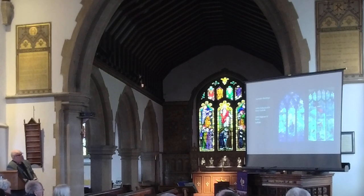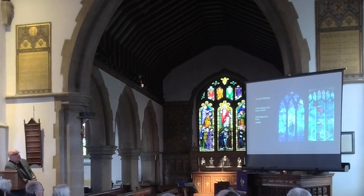Now, I just mentioned Sarinda Warboys. She has her studio in Suffolk, and here are two windows of hers. The one on the right, at Palgrave, looks very Rosemary Rutherford-ish, doesn't it? It's certainly not her colours, but the way she's used the glass and minimum paint, I would say she had Rosemary in mind when she designed that window.